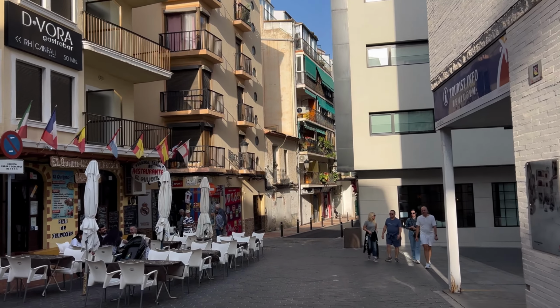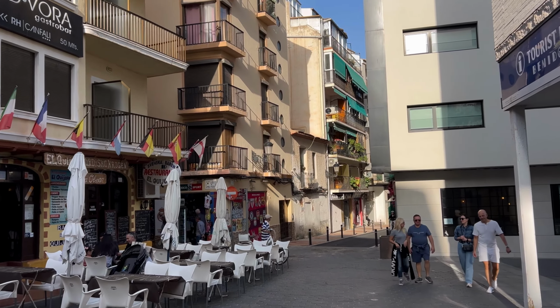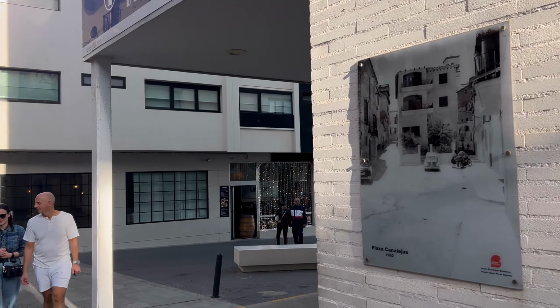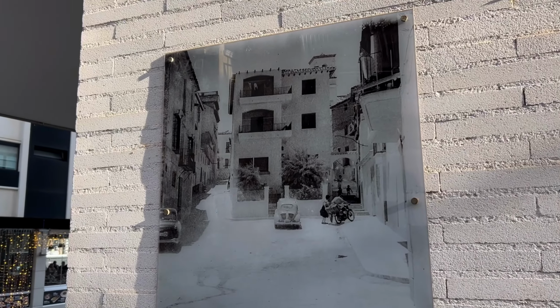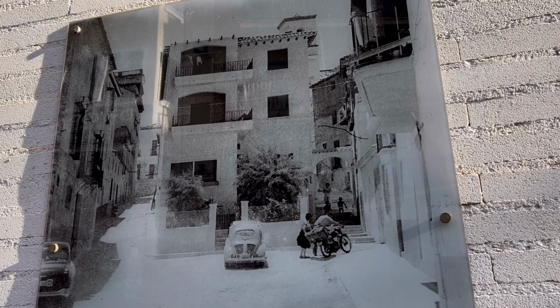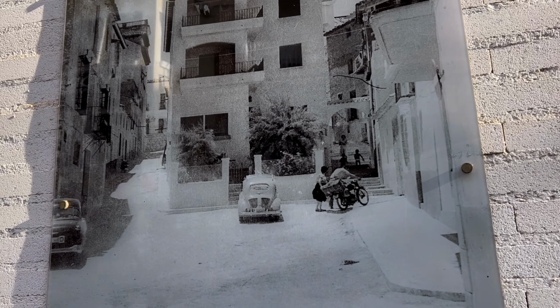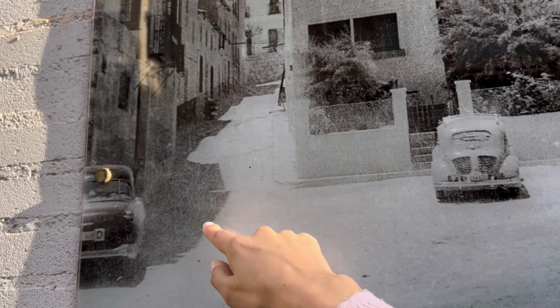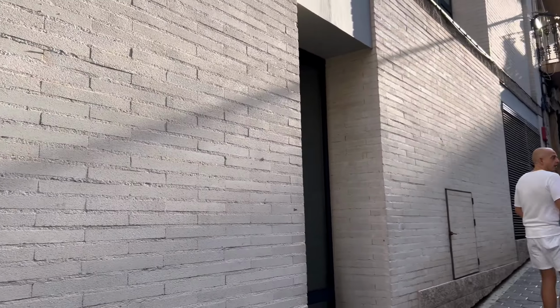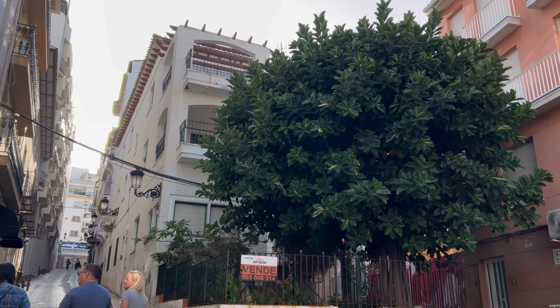Right by the Levante beach, we have a lovely square with some authentic bars. Picture of the old street. This is how it looked, the exact same square where we are right now. This is the street where we are now, and this is the building. See it from here? It's this building, which is actually on sale right now.